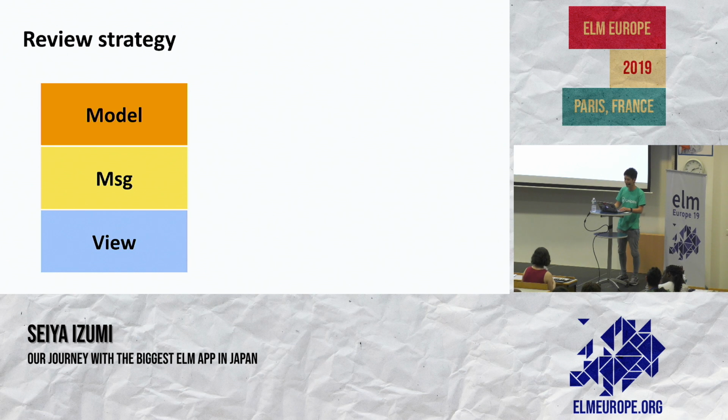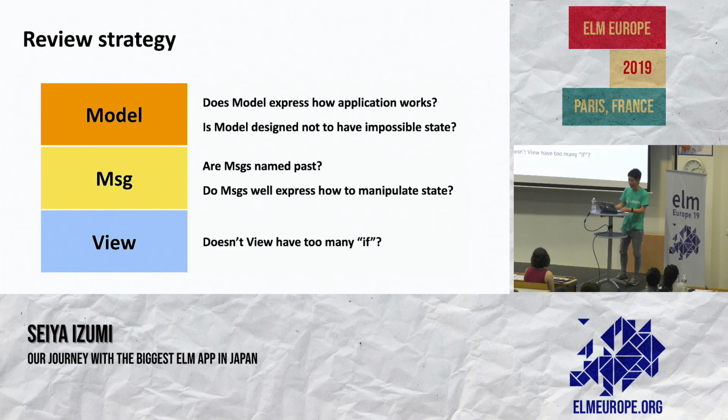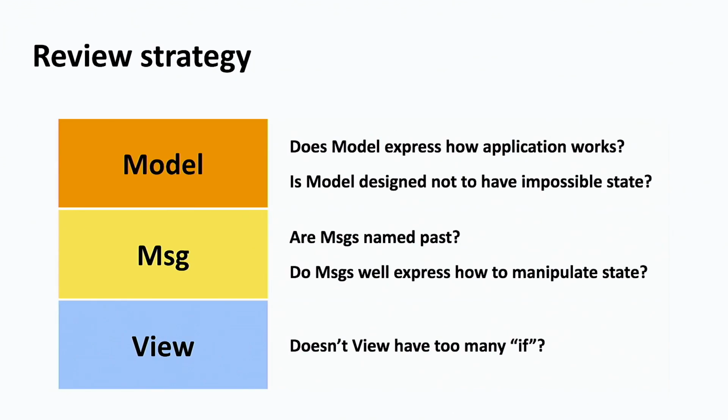And this is also helpful for reviewing code. Our review strategy says that model is the most important and view is the least. And the reason Elm is great even in code reviewing is that it can reduce the mental stress over it.